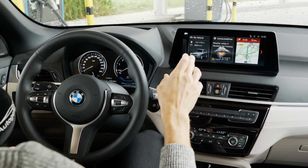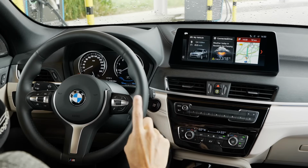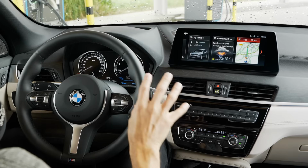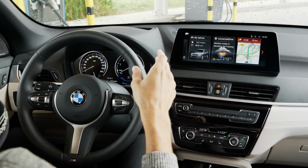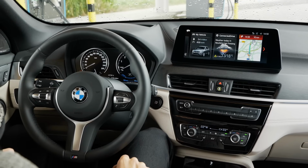Okay. Soon more news about the software here. This is still OS 6, not the most recent BMW operating system 7, which features the natural voice input and so on and so on. And so no over-the-air updates with this system right here.